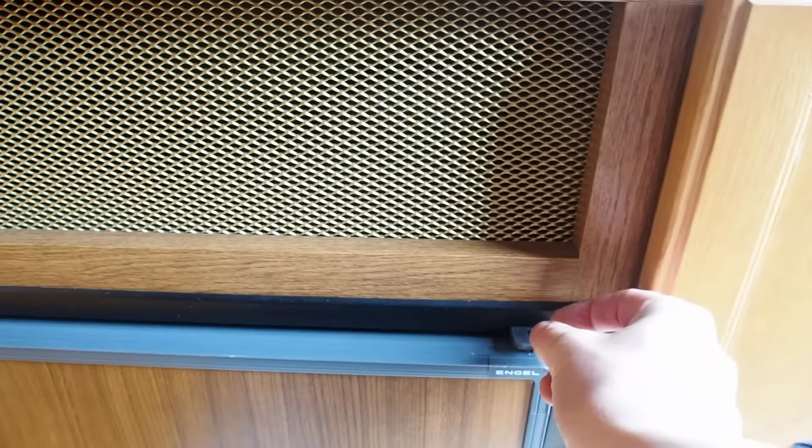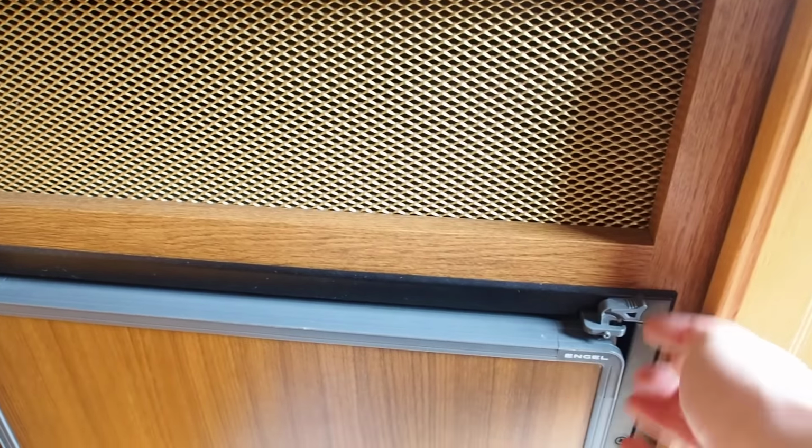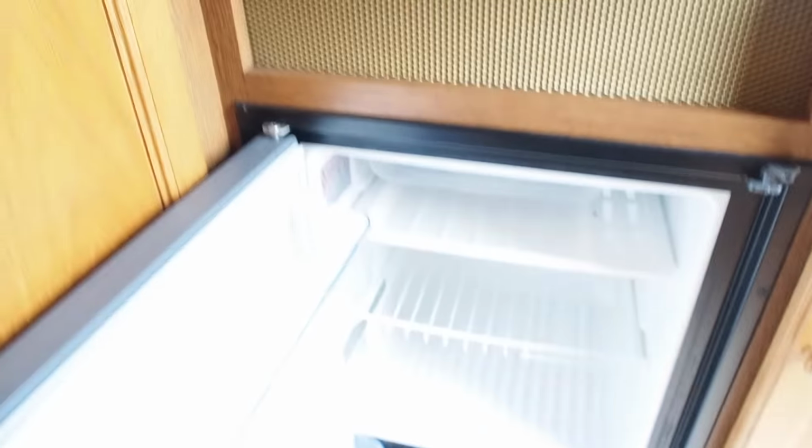And cupboard, and fridge. The fridge here doesn't have the pin style. I don't like the pin style. It's annoying. That's nice and clean.